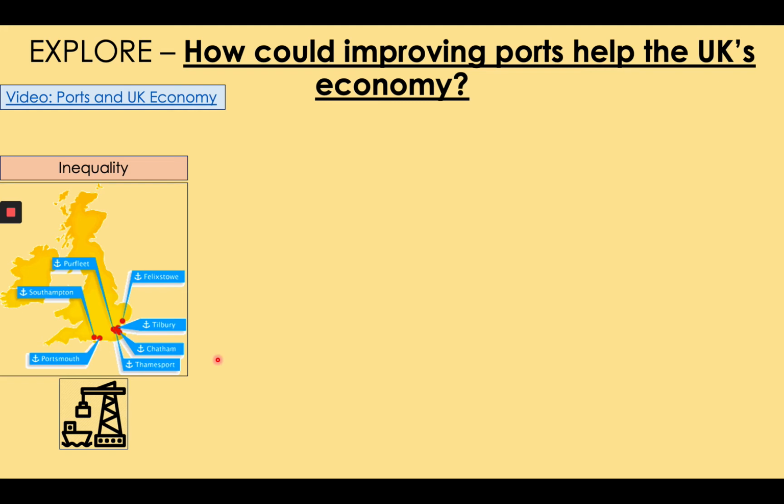Which means as a result most of the jobs are in the south of England, and most of the investment is in the south of England. It also means that most of the businesses set up there because the infrastructure is best there. This leaves the north of the UK with inadequate infrastructure and reduced incomes, jobs and investment. The overall effect of this is to create inequality in the UK between the north and the south.